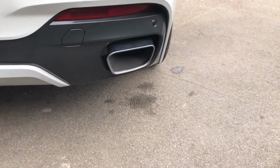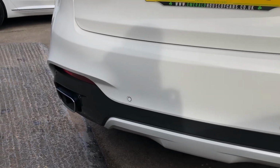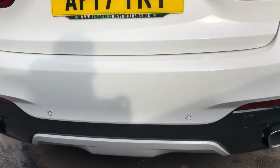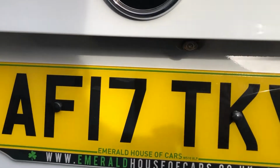Moving down, you've got the real big monstrous dual exit chrome exhaust on there. You've got your rear parking sensors. You've also got your rear reverse view camera as well. White diffuser and titanium ferric grey as well. And there is your reverse cam.